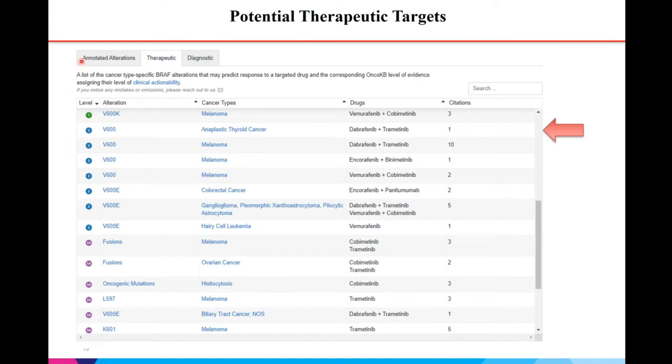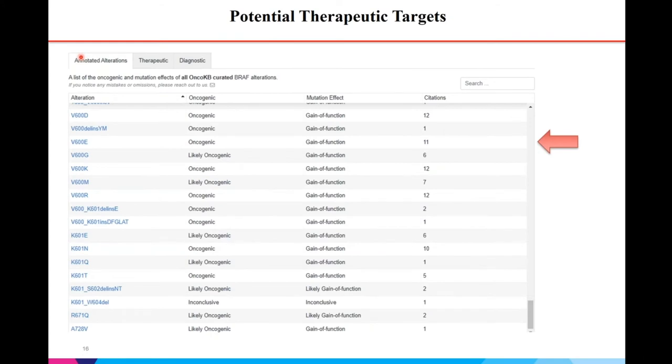I'd urge you then to click on annotated alterations. If you click on here now, you'll see lists of the alterations that are picked up in the gene and then their interpretation, and most of us concur as to whether or not this alteration is oncogenic and what the impact is. Is it going to give a gain of function to the protein or a loss of function, or in fact you can also find change of function?